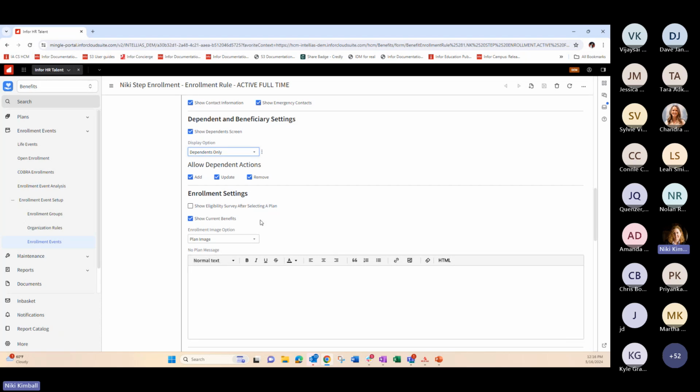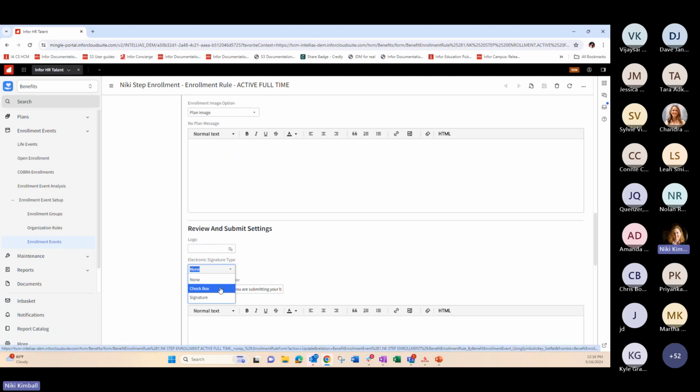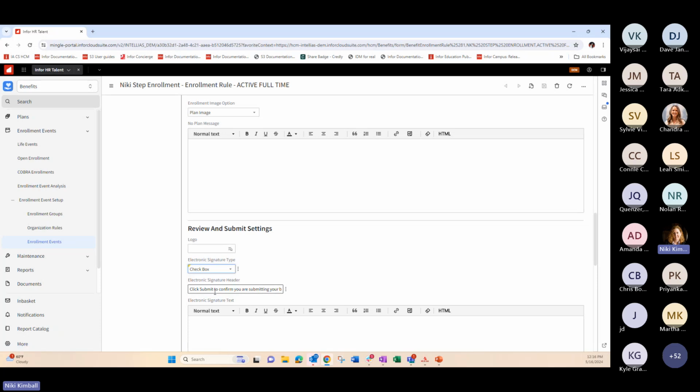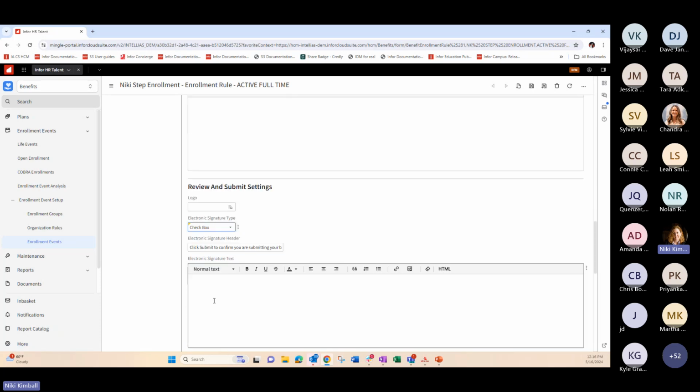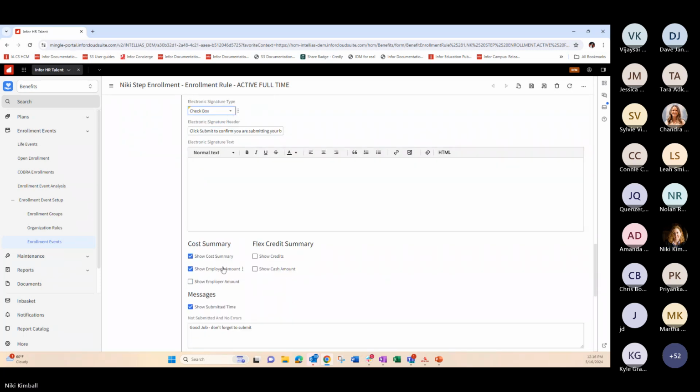On the enrollment settings, this is just the high level. Show the survey after selecting the plan, and then what to show for the card. Do you want to show current benefits or not? You can allow for an electronic signature authorization, a checkbox or a signature itself, and then you can write some wording around it, which is nice. Then you can override what's shown there for the cost summary, and if there are any flex credits as well.